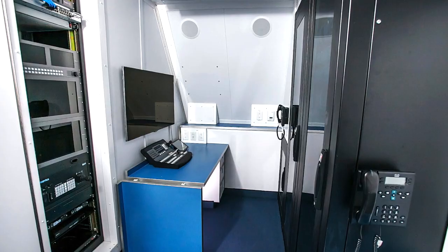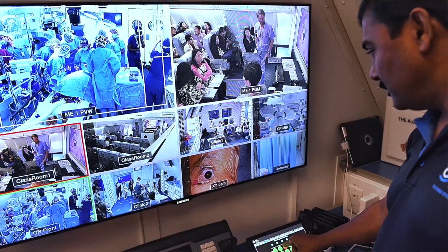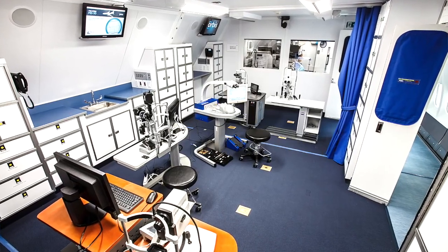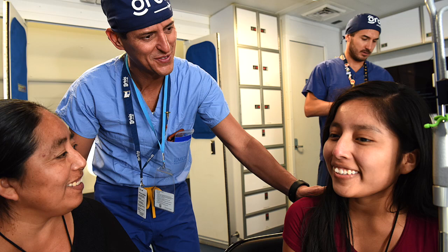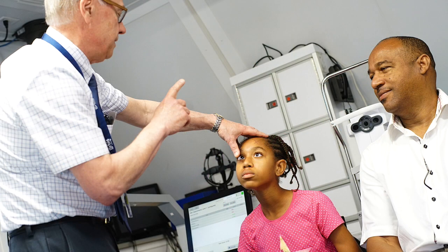So we start off, we have a few very small offices for our support teams, our logistics, finance, AV. And then behind that, we get into our patient care and laser treatment room, close to the center of the aircraft. In that room is where the patients and their family member come in the morning before their surgery, and we register them and take all their details there on the plane.